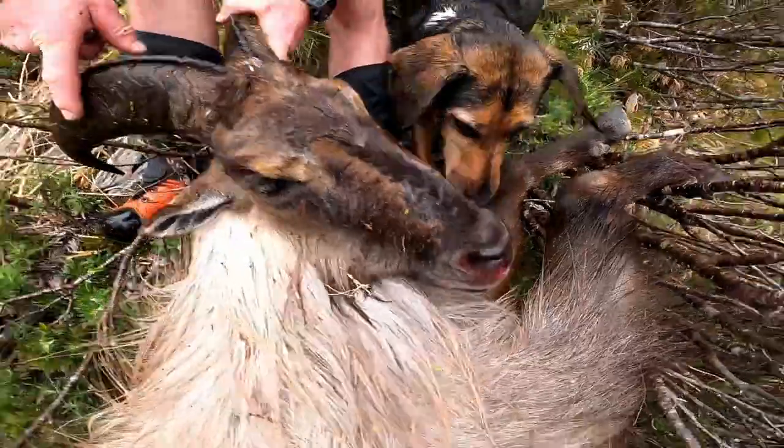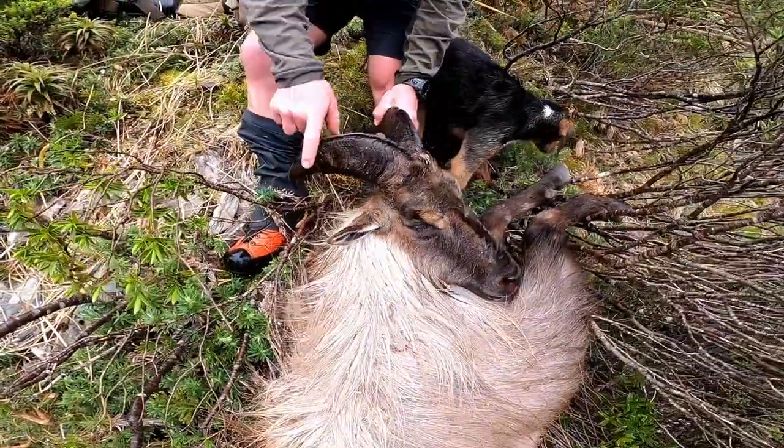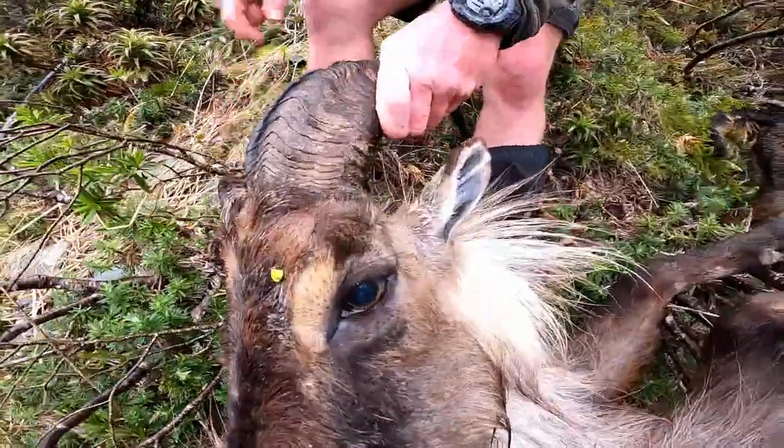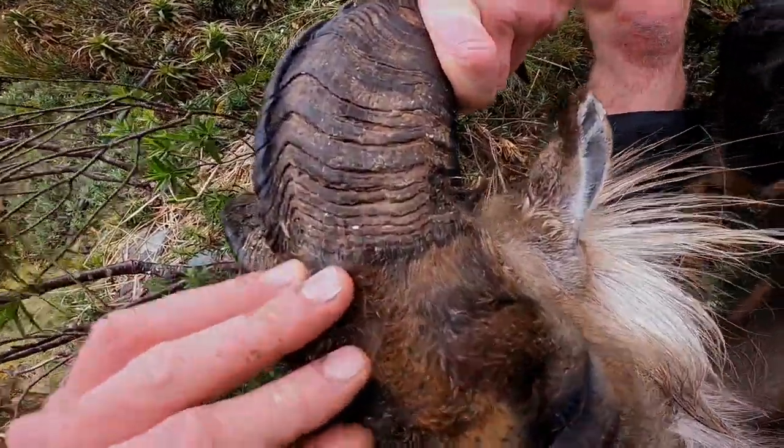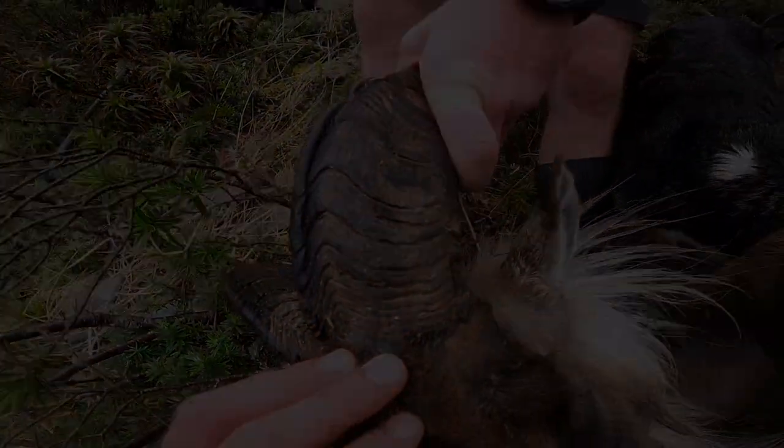Thought it's having a good lick. But wow, what a hell. I was like, yeah, it doesn't look that big. But I was hopeful. Yeah, eh? Just the age. Like coming here all the way, I was like, I'm hopeful. Yeah, that is some age, man.